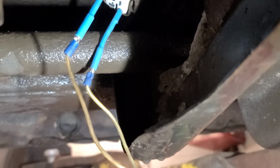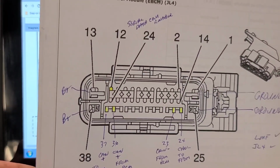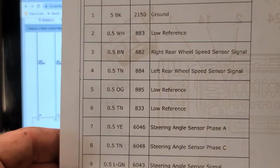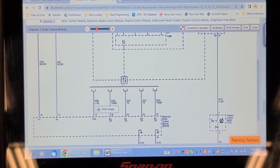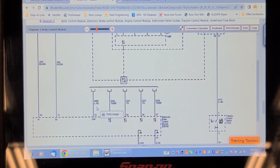So you can see that headlight is lit up. That takes about 4 amps. There's the other ground. Now there was one other serial data wake up signal. I think that's supposed to be 12 volts. Let's check that. So I've confirmed power on pin 13 and 38 and grounds on pin 1 and 25. Pin 12 in the connector view shows serial data communication enable, circuit 5986, and on this diagram it's called ignition.